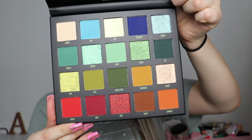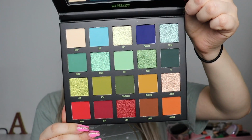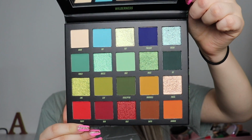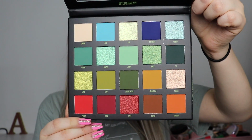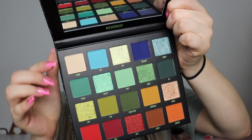And this is what the palette looks like. Oh my goodness, how stunning is this? All the blues, all the greens, the murky greens, and then you've got this beautiful row of reds all down the bottom. Oh my god, it is so beautiful. There are so many looks that you could create with this. I honestly don't know what I'm going to do today, but I'm really excited to test it out. Looking on the back, this is cruelty-free and vegan, if you're wondering, which is amazing. I'm so excited to try this.